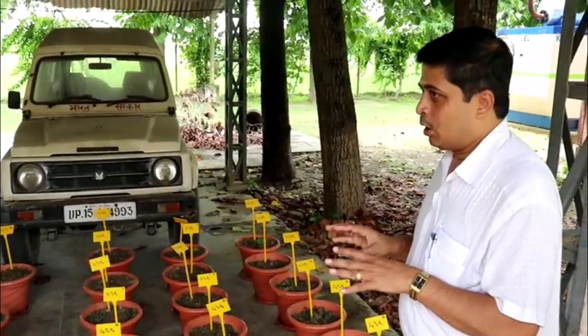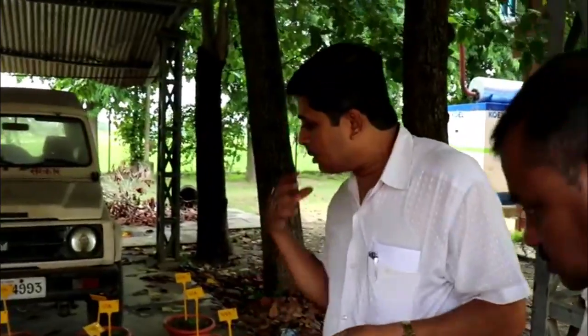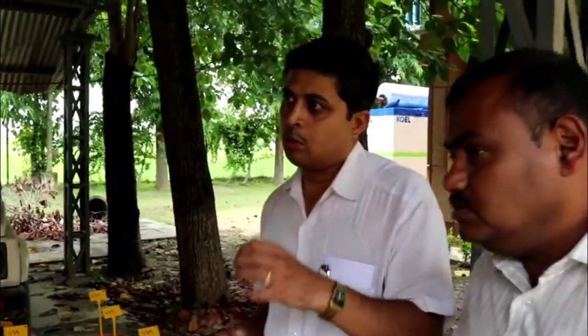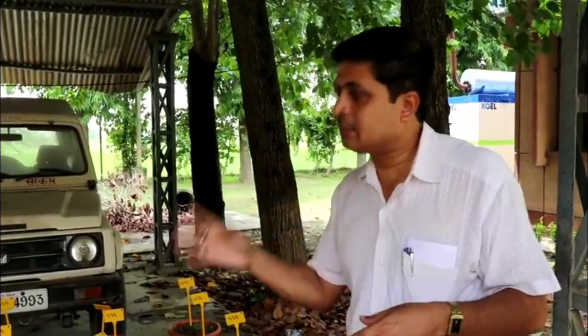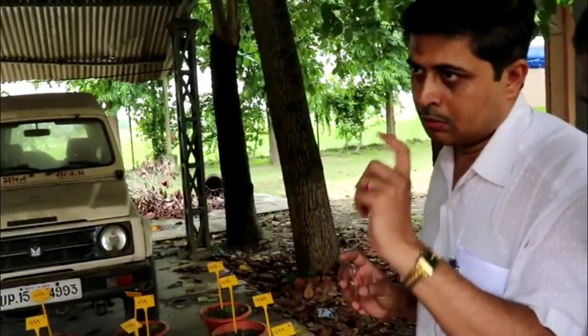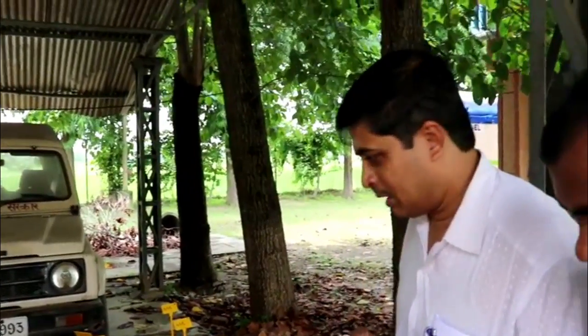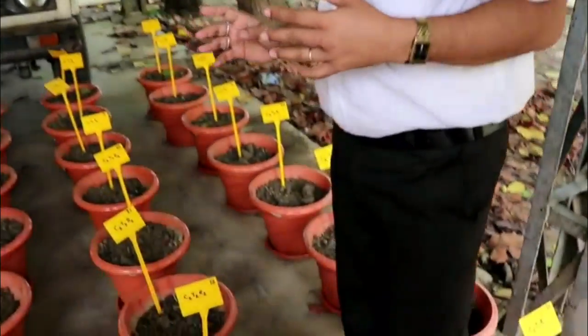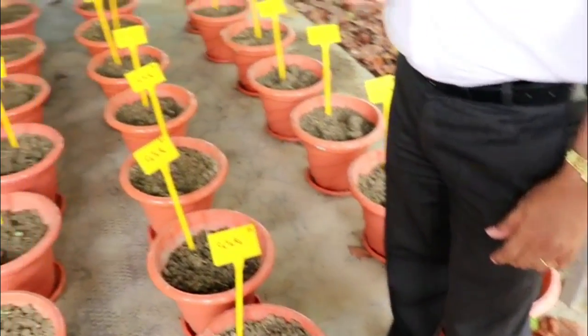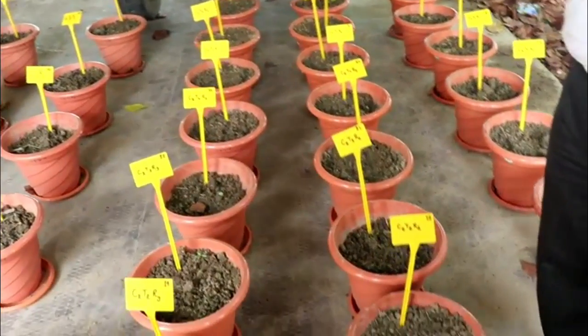What are you going to do here? We are studying how the nutrient is released from the crop residues in particular day intervals. So you have used the decomposer in solution. Yes. How much quantity have you used? I have taken 50 ml solution in each. The observation will be at a 5 days interval.